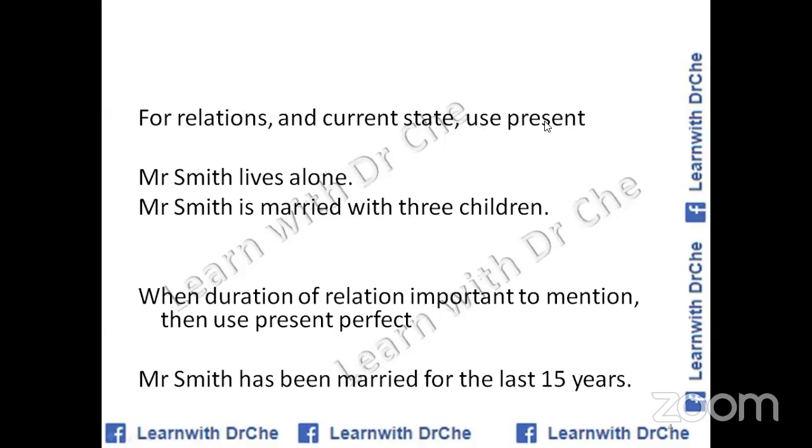For relations and current state, use present. Mr. Smith lived alone, or lives alone, or is living alone? Which one is better? Lives alone. Very good. So Mr. Smith lives alone. For current condition and for relations, use present tense.